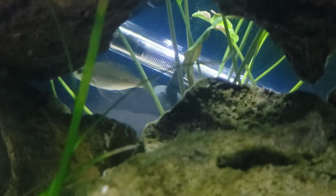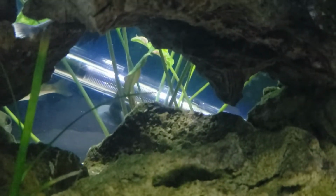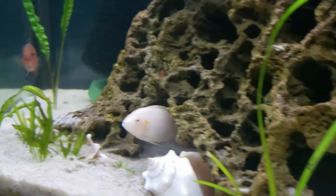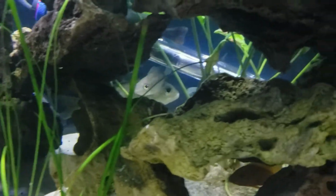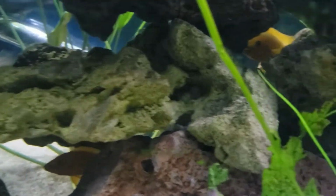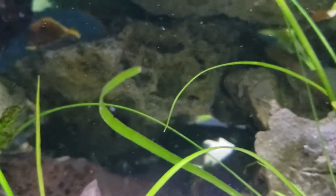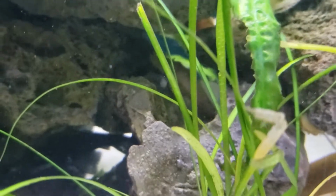We also have the cachis in here. That's that one way in the back there. And usually everybody's up front. Got these little guys. Oh, there he went. And I've also got a clown pleco in here. I have a green phantom pleco in here, an albino bristle nose, and then what is called a candy cane pleco.